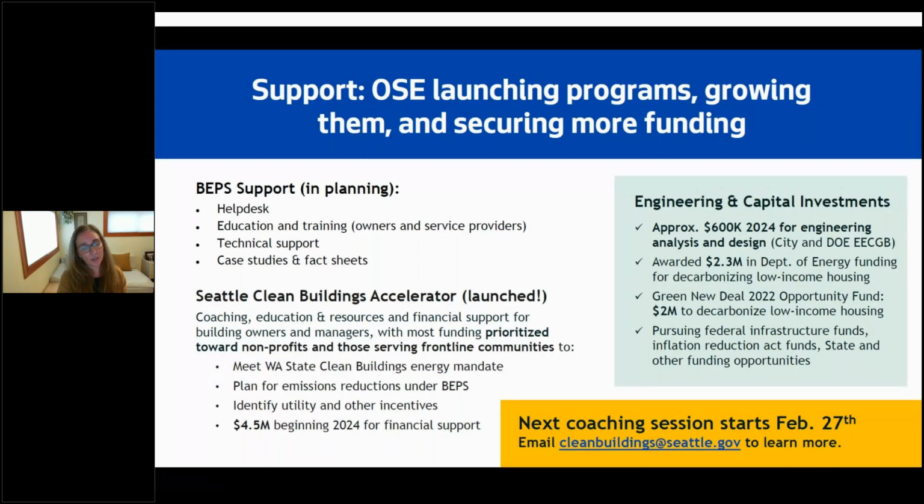So we've started out with that program to help folks meet the state clean buildings mandate, but we are rolling in emissions reduction more and more over time and really aligning it with, okay, how do you get some support to meet both policies? So I encourage you to check out that program. We are also working towards funding various engineering and capital investments that are listed here, and that's ongoing work.